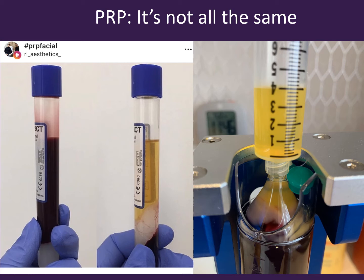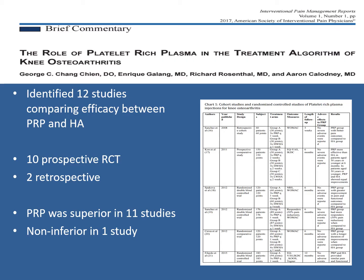This system is what I utilize on the right-hand side. You'll notice that there's an extensive buffy coat here, and that is both the platelets as well as the white blood cells. Now, if we're saying that hyaluronic acid is essentially the gold standard for many physicians prior to sending a patient to see the orthopedic surgeon to consider total knee arthroplasty, what has been looked at when comparing the efficacy of PRP versus HA?